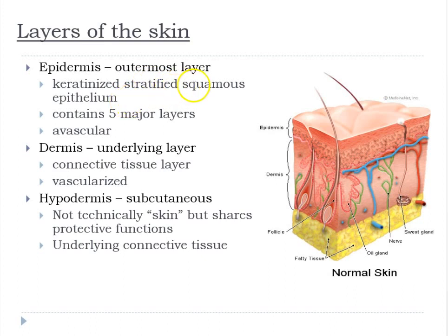We'll actually see that they're smushed epithelial cells, and sometimes we'll see layers upon layers of this outer epidermis layer. We just call that one layer, but if you really look at it, it's sheets, and it could be something like 14 or 15 sheets. It contains 5 major layers, and we'll name them all and what they do. And of course, it's avascular, which means it has to get its nutrients from the lower layer, which is called the dermis layer.